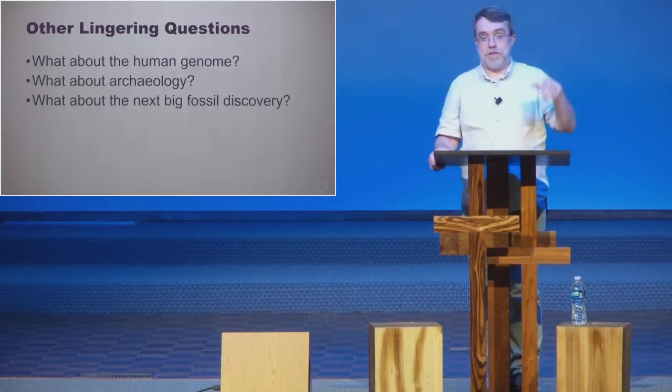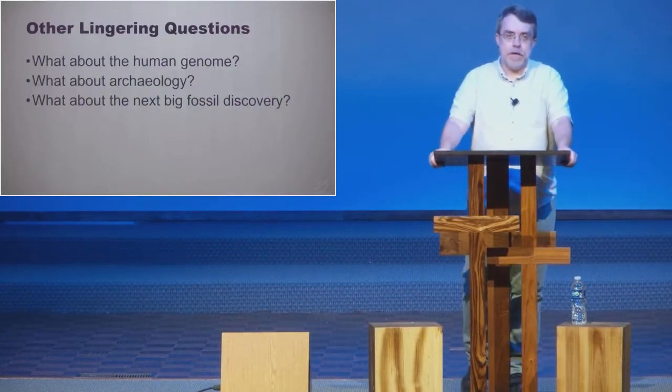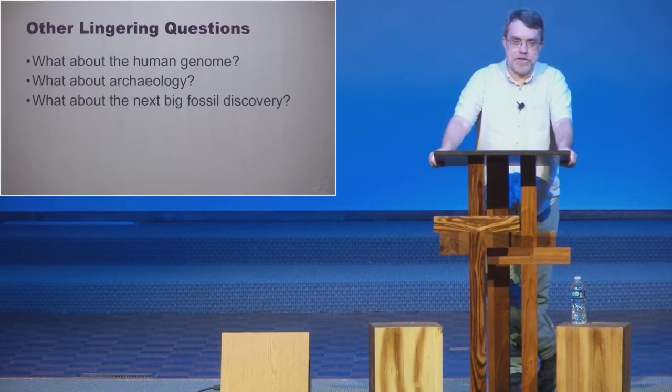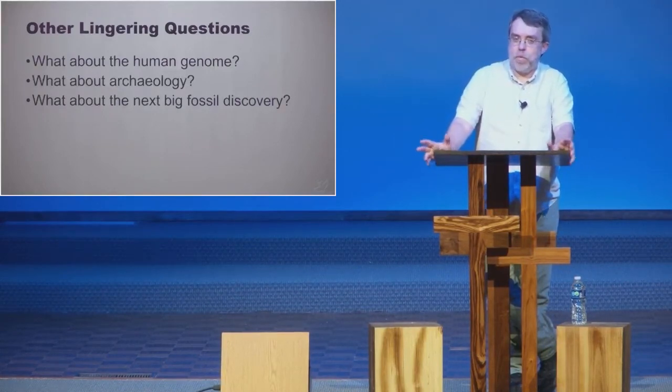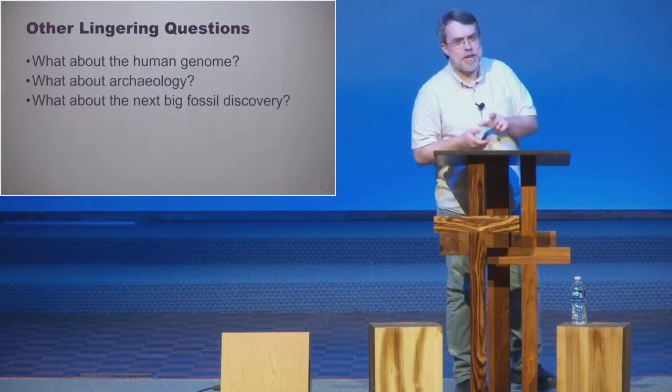So I know there are at least 2 big fossil discoveries coming up that have yet to be described. And maybe they will change our picture of everything. I don't know. I doubt it. I doubt very much that we're going to have major changes in most of my work, because I think it's pretty robust. But I suppose it's possible that 1 or 2 of those things, like I said, habilis, I don't know about habilis. It might turn out to be something really weird, just like Floresiensis, but that's okay.